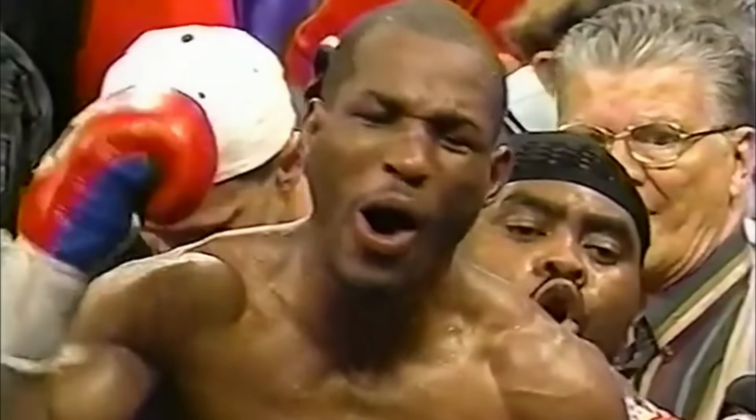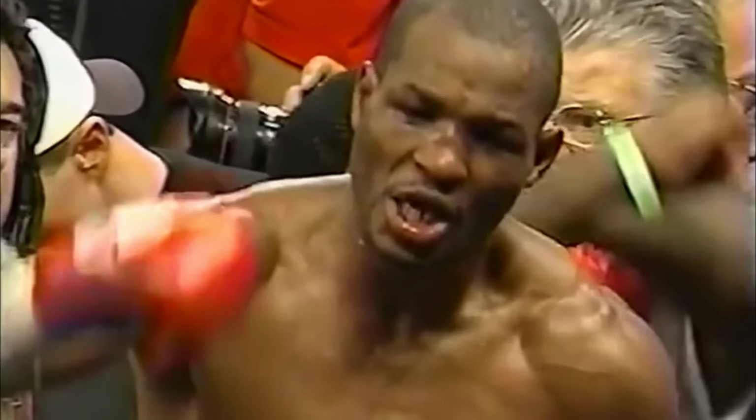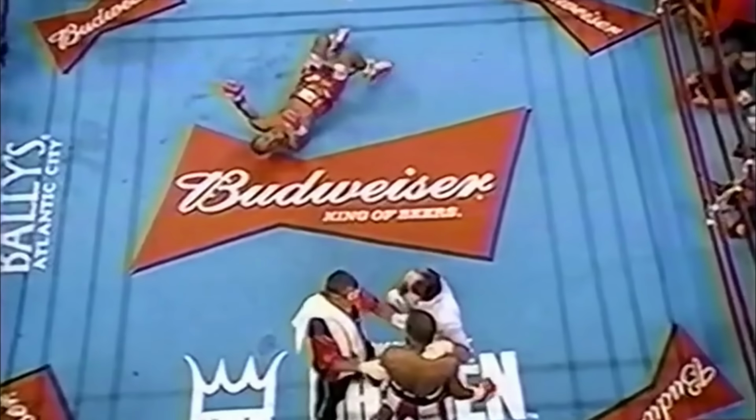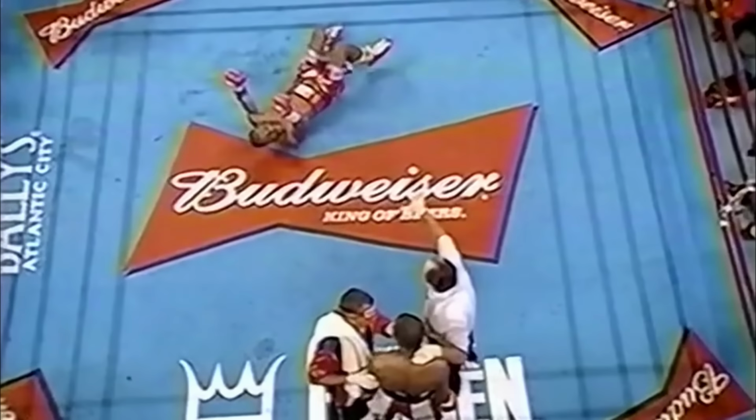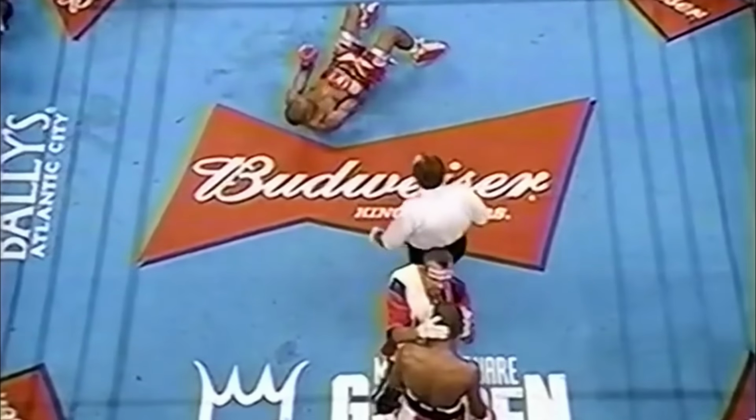A thoroughly dominant performance from start to finish. Hopkins, by CompuBox numbers, landing more punches than Trinidad in every single round of the fight. Hopkins never did anything dirty. The referee had not a chance to disqualify him. No, it was a great, great fight all the way through. And what a show of determination and will by Felix Trinidad. Thoroughly beaten throughout most of the fight, but fighting like a winner who believed in himself. He never stopped trying and coming. A champion to the end.